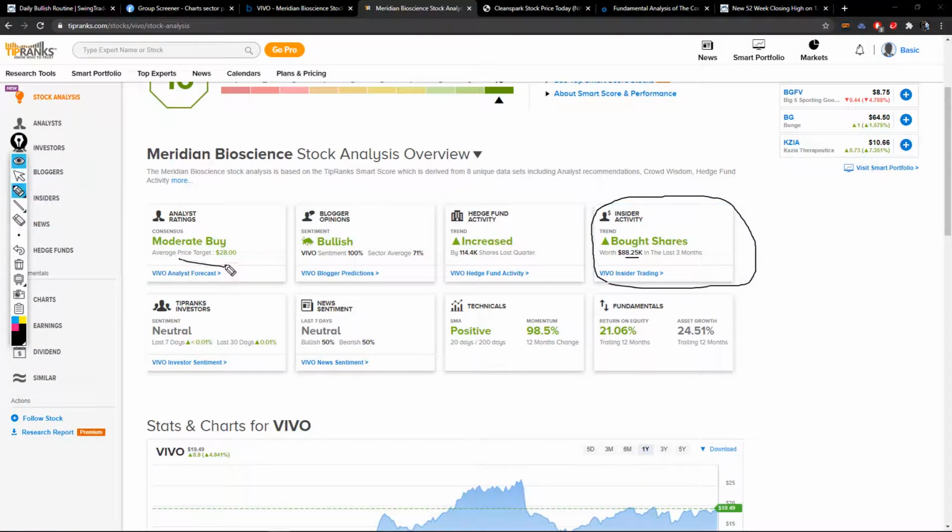Moderate buy, average price target of 28. So if they're saying the average price target is $28, sheesh, the stock is at $19 right now. I wonder what the high price target is. Obviously a bullish sentiment on it, positive technicals, which we saw. The technicals looked great. Hedge funds have increased their position by 114 shares last quarter, so that's excellent. And the fundamentals look great on this stock, which is something that we noticed as well.